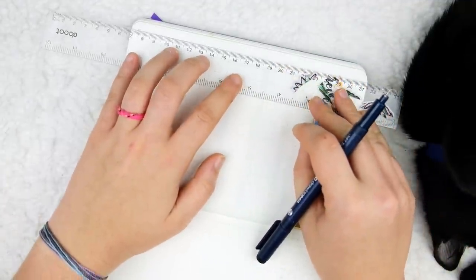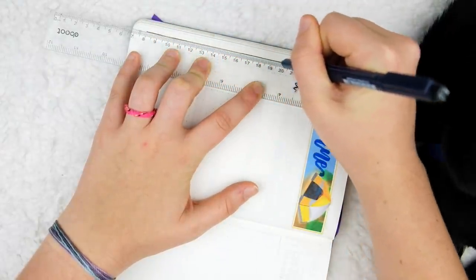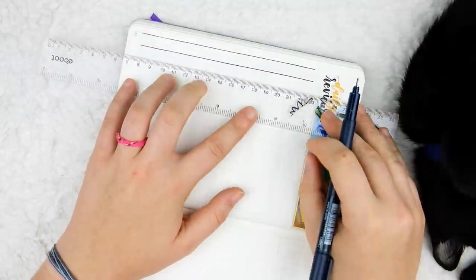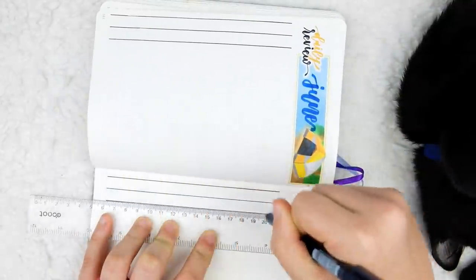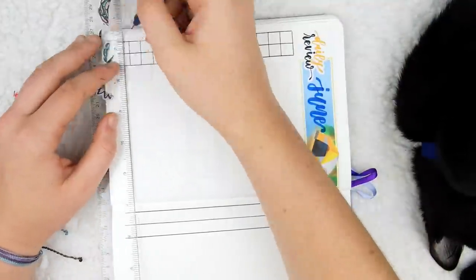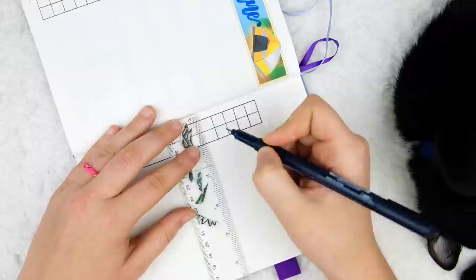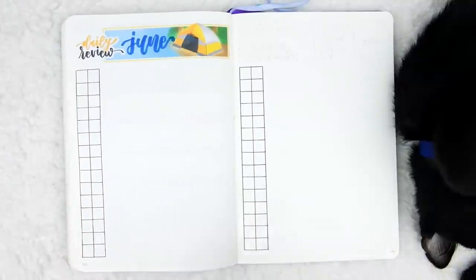To set up the bulk of my daily review, all I do is take my black pen and draw out a rectangle on the left side of each page, 30 boxes tall by 4 boxes wide, split into 2 columns down the middle. I then divide each rectangle into 15 rows, 2 boxes per row, so that way you have day 1 through 15 on the left and 16 through 30 on the right.